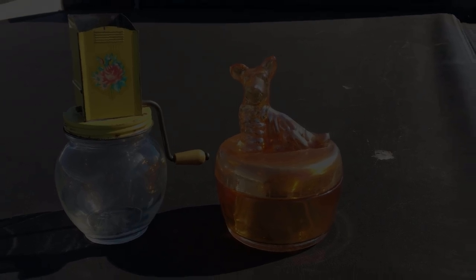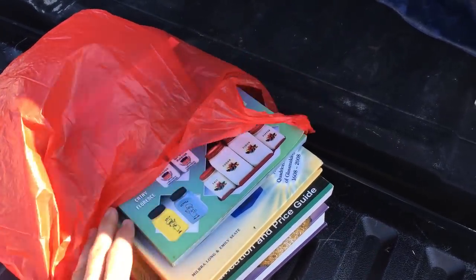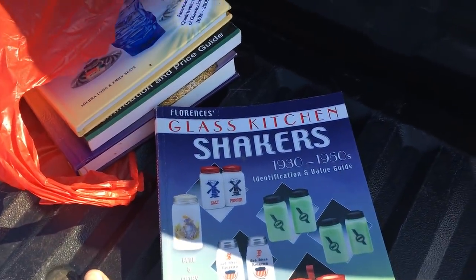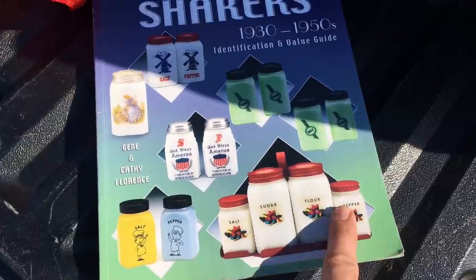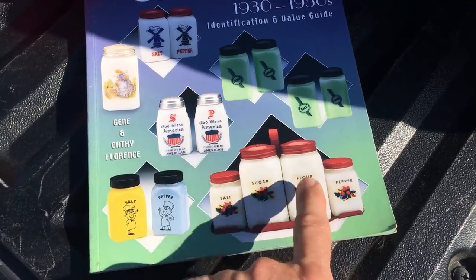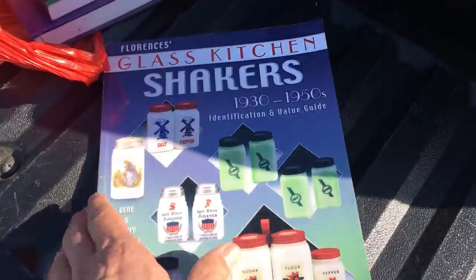Okay, let's see what else I got. Well, you know how much I love my reference books, and I'm always trying to add to my library, and I did so today with four books that I don't have, obviously, or I wouldn't have bought them. And I paid about $3.75 per book. So the first one is a Jean Florence book, Shakers, 1930s to 50s. Boy, that's right up my street, isn't it? In fact, there is the little set that I just sold with the metal caddy. My shakers are clear glass rather than the milk glass with the stickers on them. But there it is. I can't wait to sit down and go through this. The end-all, be-all to Shakers.